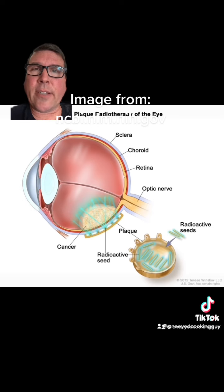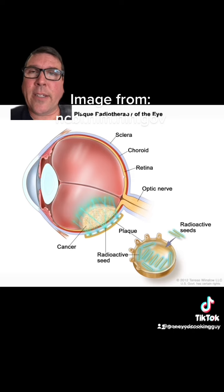You can see one here at the top of the graphic. It's also called brachytherapy or plaque treatment, plaque therapy. What it is, you can see down in the lower right-hand corner: radioactive pellets, little seeds, are placed into a teeny little metal casing that's called a plaque, and the surgeon sews that teeny little metal casing just above the tumor on the eyeball and lets it stay there for several days. And while it's there, the hope is that the radiation from those pellets will focus in on that tumor and kill it. Then the plaque is removed.